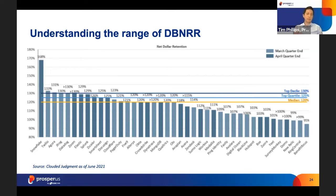And if you're looking at Snowflake on the left, that's obviously insane, but it's also in its early stages of growth. So you should understand where in the growth cycle these companies are. I think Snowflake is quite a young company. It's probably in year five or six of its growth. So you'll tend to see a lot of high DBNR numbers in younger companies. But if they can continue to post numbers in the 125 to 130 or above 130 and they're older companies, then that's a good sign that this product is sticky and that people are willing to pay for it. And that's obviously going to benefit the company's top line and the share price, right?